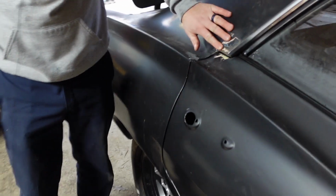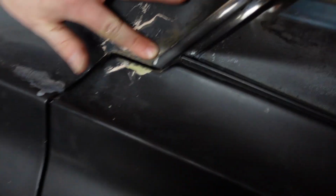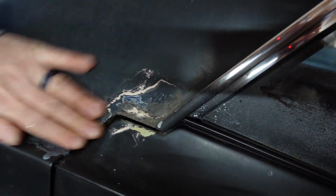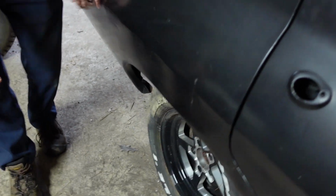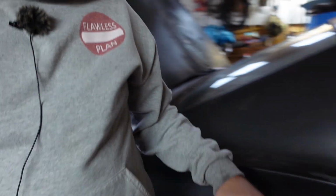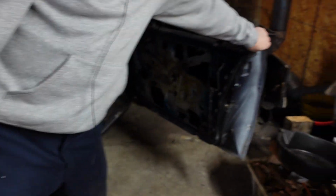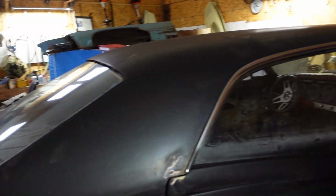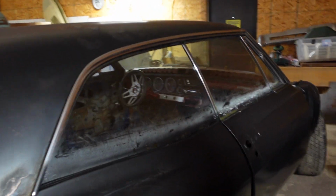Got a little spot here that looks like it might need some love. Got some Bondo and some rust in there. The important thing to know about this is that we are not doing a real restoration. This is going to be clean it up, make it mechanically solid. So redo the suspension, brakes, drivetrain.